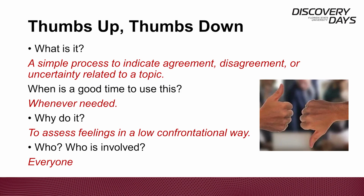So the last tool is extremely simple, but I'm going to tell you a little story of how I used it and why it was important. Thumbs up, thumbs down is a simple process to indicate agreement, disagreement, or if there's uneasiness with how things are going. It can be used at any time with a team. It can help address things in a less confrontational way, and everybody on the team should use it. And it's as simple as this. How do you feel about the way things are going right now?